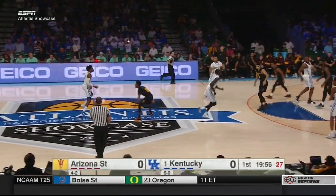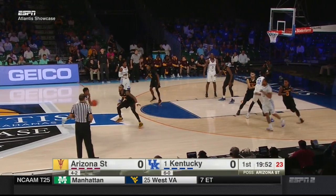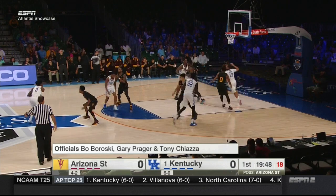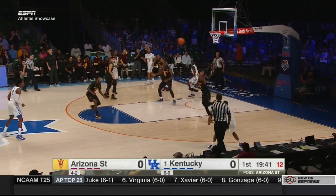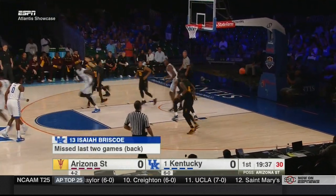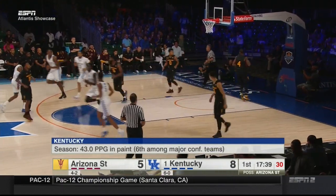Kentucky in the white, winning the opening tip, coming in at 6-0. Arizona State at 4-2. And here's Briscoe, his first touch on the wing. He had been out with a contusion in the lower back, but he's been practicing the last couple of days. They felt he could go after an MRI. Here's the swing for Monk, and the one-hander, he drops it in. A little baseline action. Freshman playing in the game. There you go, inbounds layup.